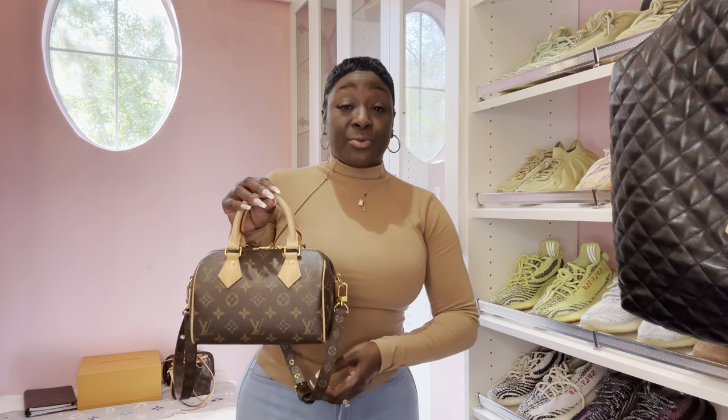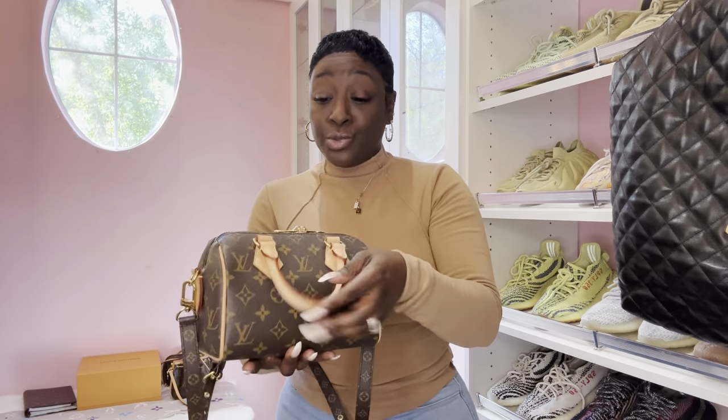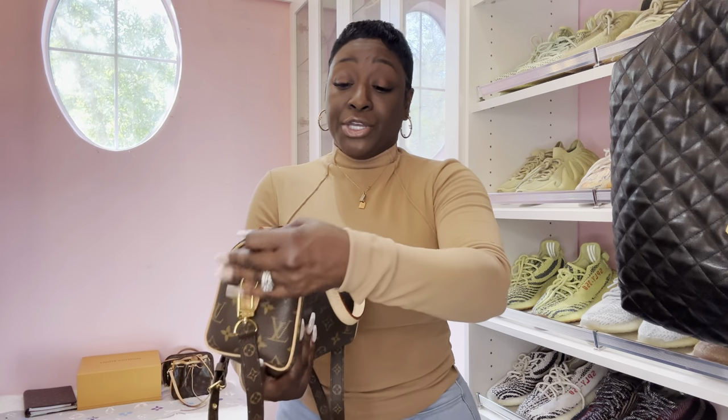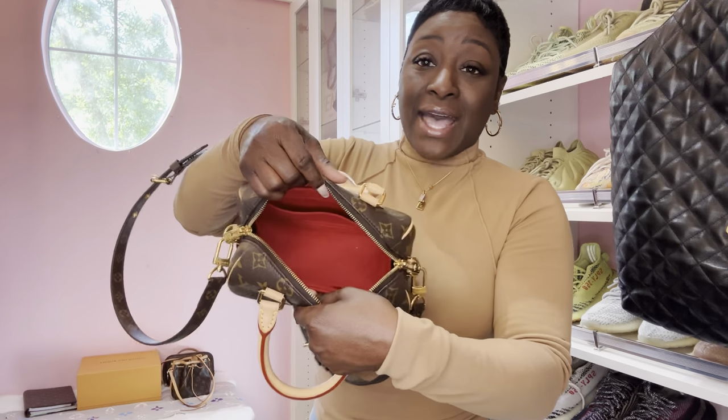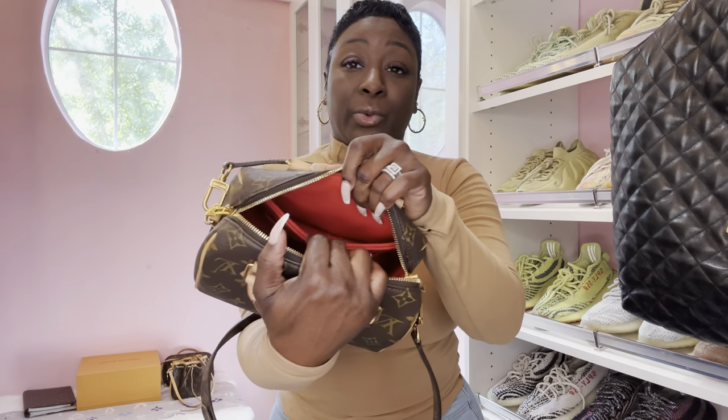I feel like this is the perfect handbag. It really is. The extended zipper for easy access of getting in and out. I am so glad they added this to the Speedy. Oh my God, the Speedies needed it. Okay, double zipper. Inside, yes, I do have an organizer from Swag My Bag Collection. It does have that beautiful cherry red interior.